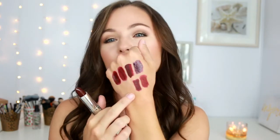So this one too is not matte, but it's very creamy and very pigmented. If you want a really good dupe for Rebel from MAC, I think this one is very similar. But overall, like I said, my favorite out of all of these is this one. I just feel like it's the deepest berry shade. This Covergirl one is more of a dark berry shade, this one is a purple shade, but this one's more of that traditional berry shade. I love it. I think it's gorgeous.